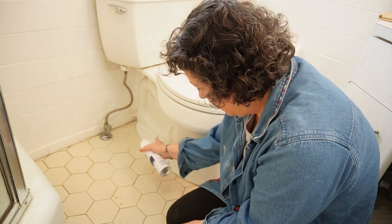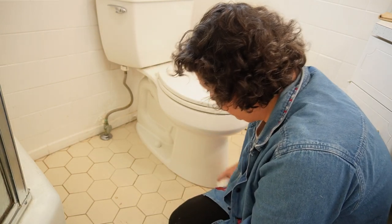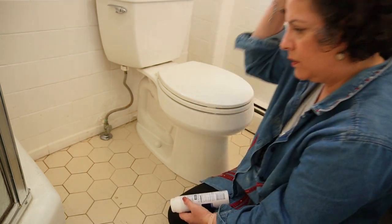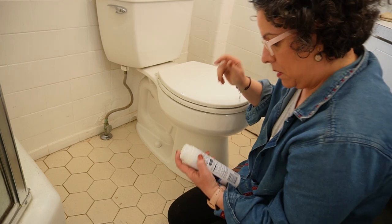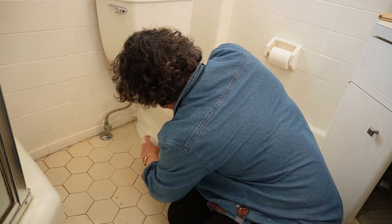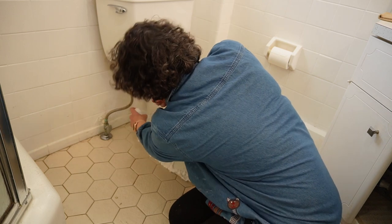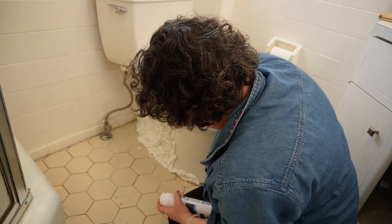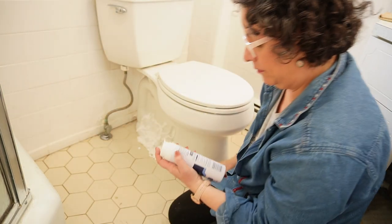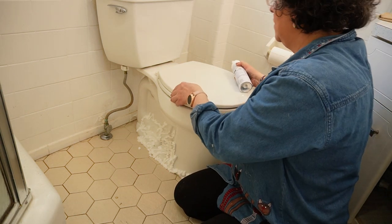That if you put shaving cream around the base here, not only does it clean it, but it also eliminates odors. So we're gonna try it. Yeah, I guess it smells good. Tell you where else we're gonna put it.